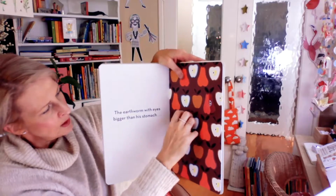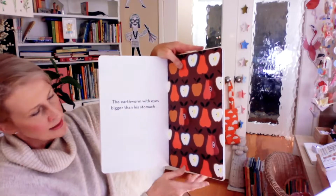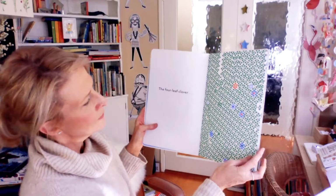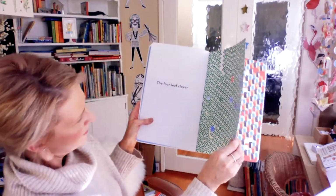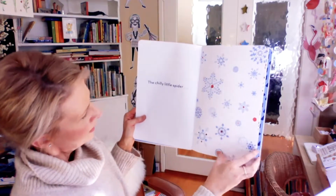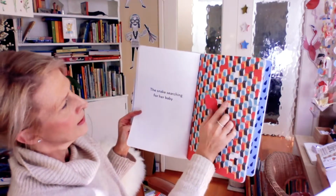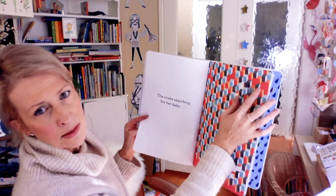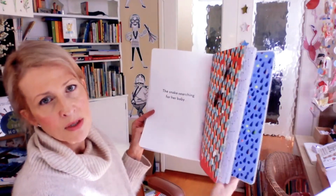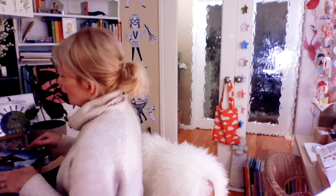And these lovely little pop-ups here. Look, how sweet. The colourings. Isn't it gorgeous? Here's another one here. The 4-leaf clover. Not all of the spreads have a pop-up, I don't think, from memory. This one. Oh, maybe just some of them. Chilly little spot. Here we go. The snake searching for her baby. Really beautiful. For those lovers of design and illustration, this is an absolute must. Gorgeous. Spot it again. Oh, Jim Curious.